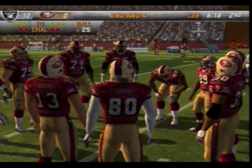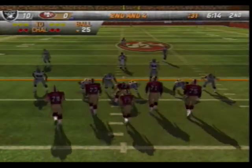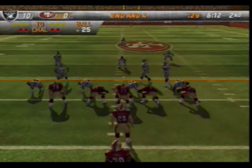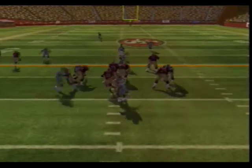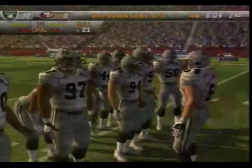6-yard gain. Ball on their own 25. Ball on the 25-yard line. Get some slack going! The Raiders with a 4-man front. Won't get away. Good read by the defense there as they knew the quarterback was going to run with it, and they shut him down.